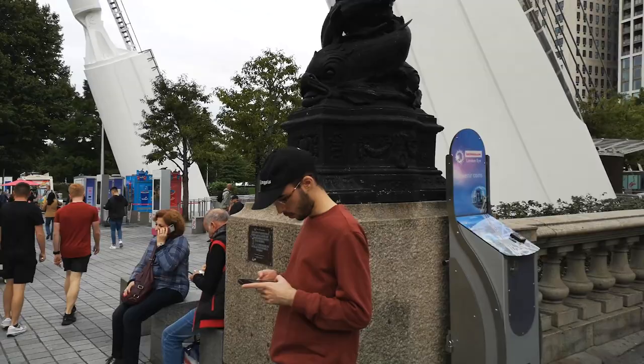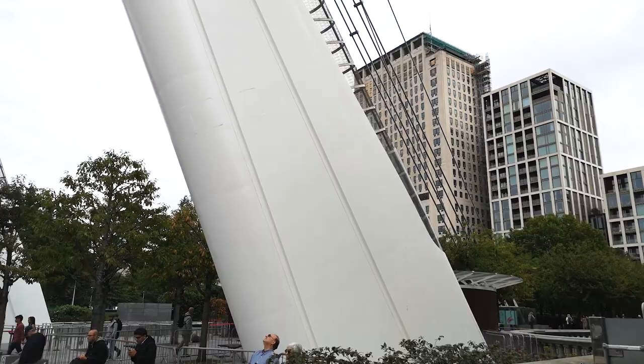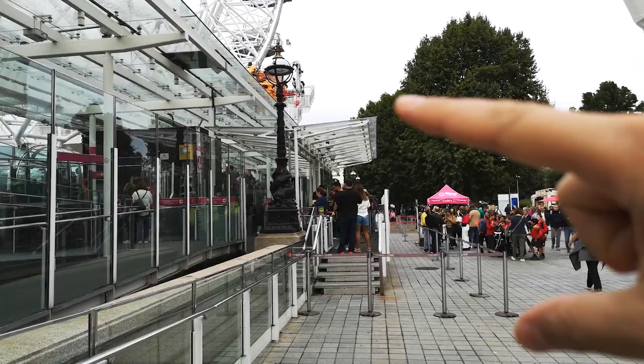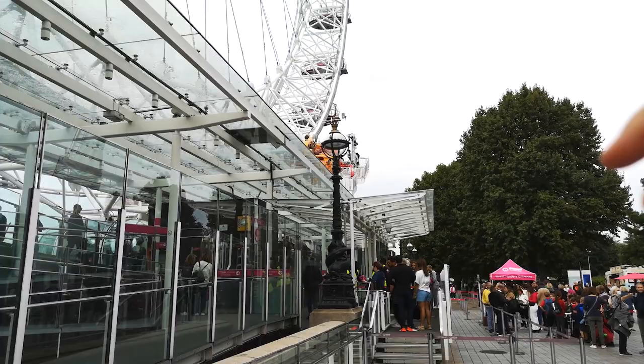See how massive construction keeps London Eye. People are waiting over there in the queue and waiting to show the tickets to be seated in the next cabins before London Eye goes up.